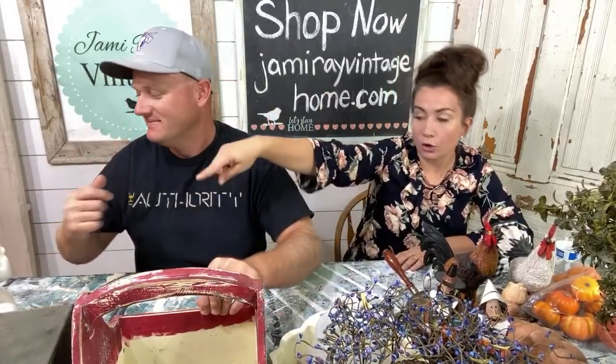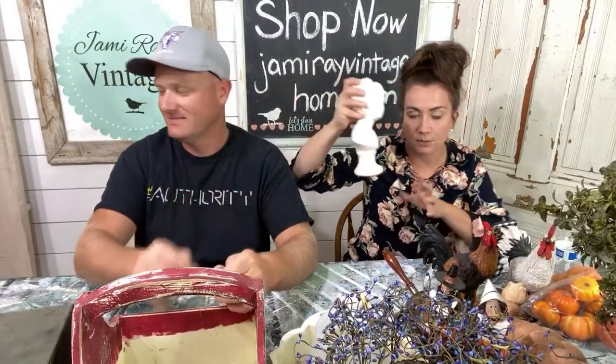All right, give me the white one. The gold is going to stay as is. It's got a few chips of the gold missing, but I like the way that looks. But the white one is cracked, so she's getting a paint job.